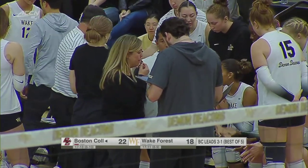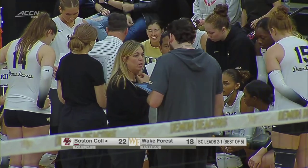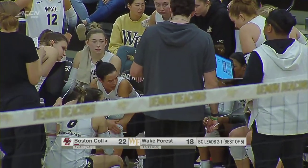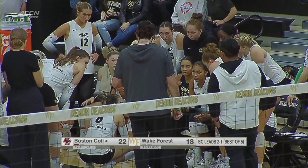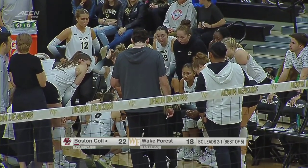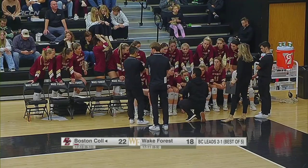If Wake Forest is able to side out, it'll be 19-22. Maybe get a nice little run, 1 or 2 points. Make it 21-ish, 22-ish before they have Boston College side out again. And then just point-for-point volleyball. And you hope a couple of things go your way. So the Deacons aren't necessarily out of it. But they are only hitting a 0-28 this set, while Boston College is hitting a 2-31, which makes it really difficult for the Deacons to remain impactful.